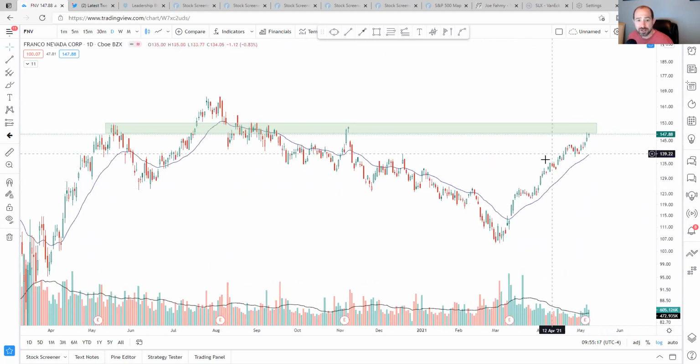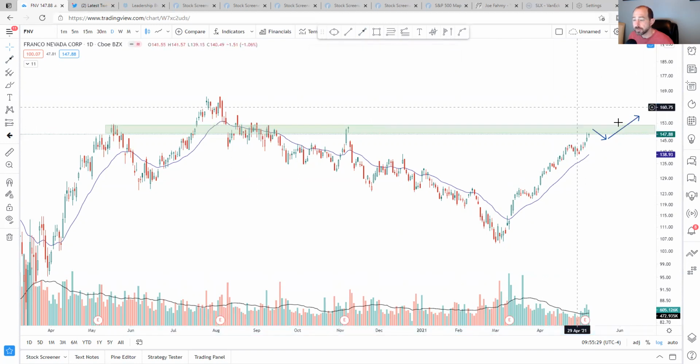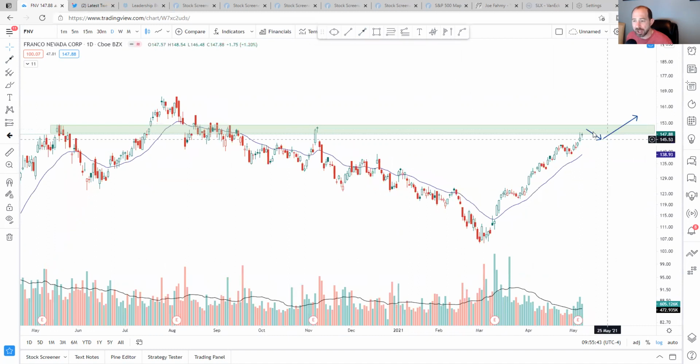Again, it is extended, so I would love to see what I've been talking about, some kind of pullback, and then the breakout, right? That's what I'm looking for. Don't know if that's going to happen or not, or when that's going to happen. But again, it's just too extended for me at this point. But I'm watching. They may have some kind of weird inverse head and shoulders, or something like that. But yeah, I do like this as a potential breakout right there.